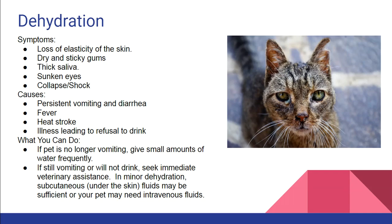Other things, again, would be like sunken eyes. 75% of your body is fluid, water. When you lose that fluid, you shrink like a raisin. So your eyes are going to sink in. You know how you get cotton mouth, like if you've eaten too much salty food. So you get dry gums and thick saliva. So you can check the gums also, not just the tenting of the skin. But if you can tent the skin and it doesn't go down, they're dehydrated. They need to be seen. Like I said, sometimes on the old cats, that one's a little bit tough, but that's just a general rule.